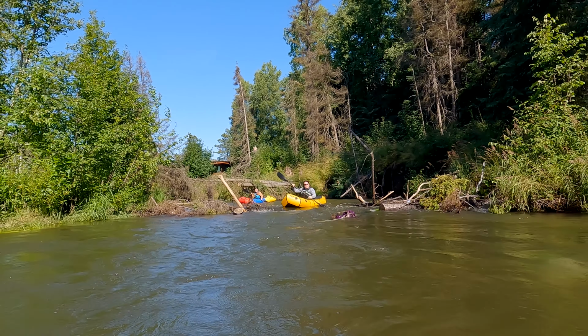Water might go through it, but you and your boat are not going to go through it. So you want to always be aware of logs and anything else that might show up in the river, constantly looking downstream for them, because they can be very dangerous if you can't avoid it.